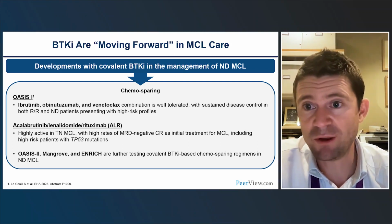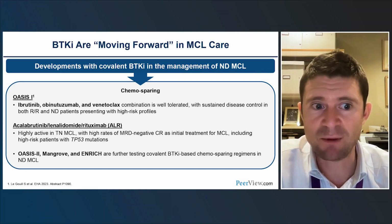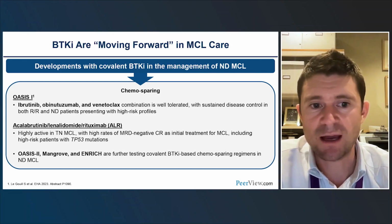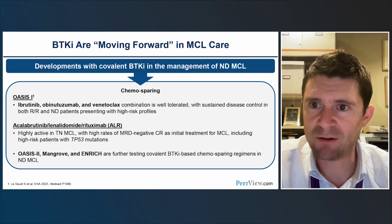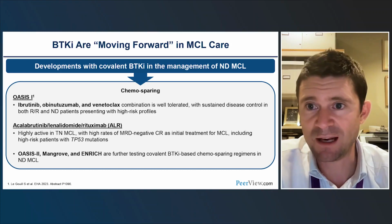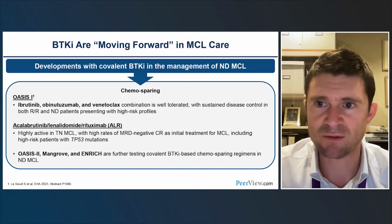And then there are 2 other very important studies which are awaiting readout. The MANGROVE study, which is using zanubrutinib plus rituximab in the experimental arm, and the ENRICH study, which is using ibrutinib plus rituximab in the experimental arm. They're both being compared to immunochemotherapy. So really testing the paradigm of whether we can shift away from immunochemotherapy in transplant ineligible patients in those 2 studies. So again, they're awaiting readout. We should see the ENRICH results in 2024.